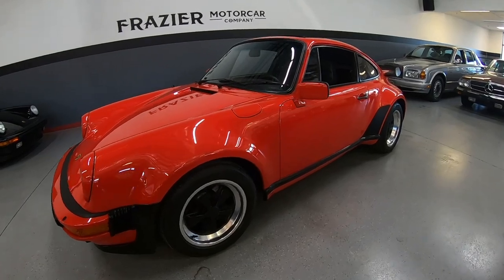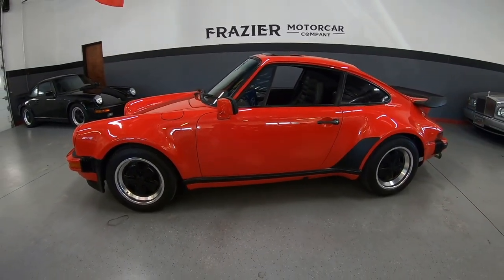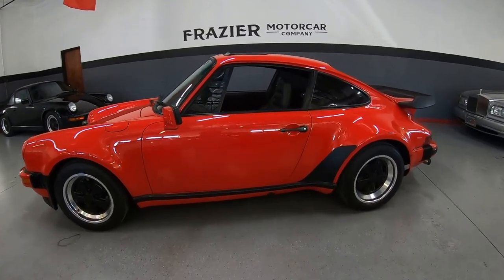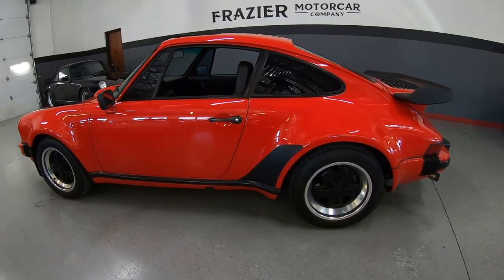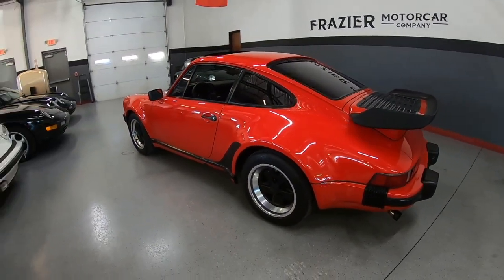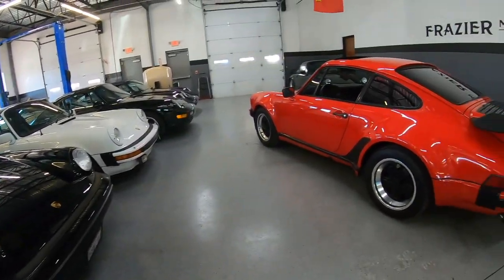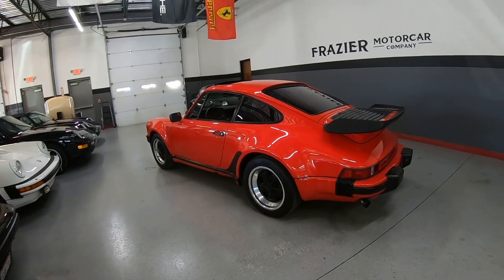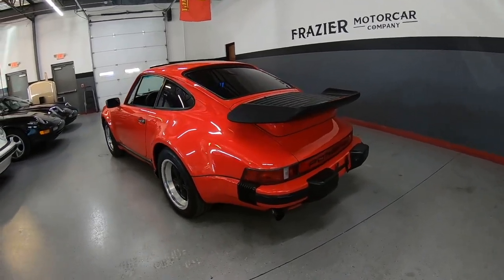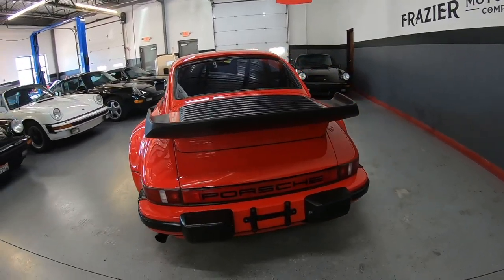Again, I probably won't do a good job articulating just how nice this car is. But it is such an exciting piece to have. Just gets so, well, it's fun. You go through cars, you go through Porsches. And then every once in a while, you just get this really special piece. And that's what this car is. Again, so well documented. Huge book on its service records.